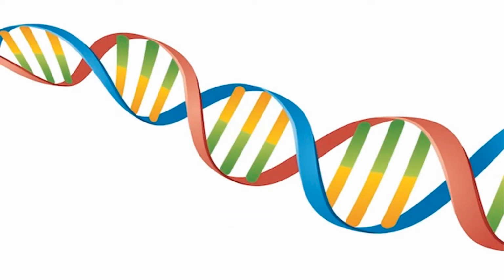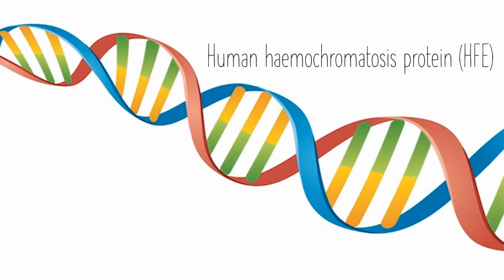As this is an inherited disorder, genes play an important role in our understanding of the disease. The human hemochromatosis protein, or HFE gene, is located on chromosome 6, and most causes of hemochromatosis are related to a mutation of this gene. The two most common mutations are C282Y and H63D.